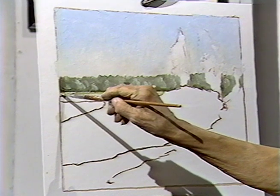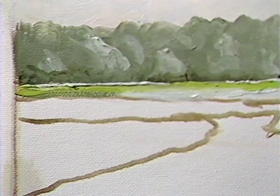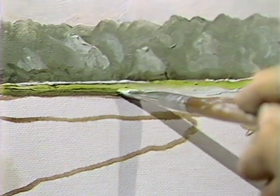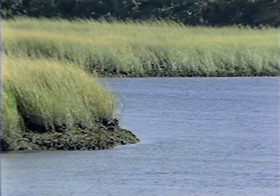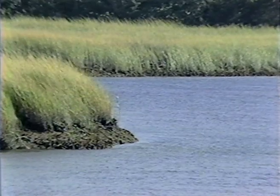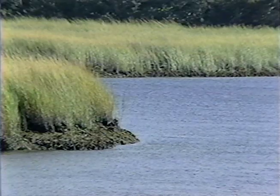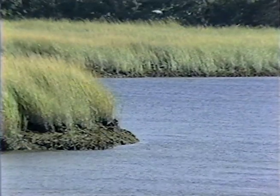Here is the shadow of that grassy area. It's just some brown, some Van Dyke brown, and a touch of the sap green. And there is the lower part of that marshy place over there on the side of the creek, which is the Stony Brook side. Of course, the taxes that the people over there pay to get that particular view are probably staggering. And you pay for what you get, or vice versa. And this is what they get.